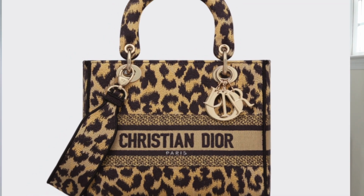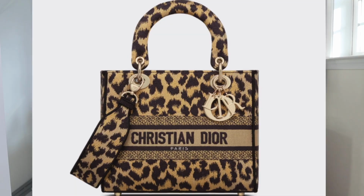It has the Christian Dior embroidered right in the middle, kind of like their Lady Dior bag, even though I feel like it doesn't have the same quality as a Lady Dior bag. Even though this does have the same kind of inspiration as the Lady Dior bags, I am glad that the material isn't the same type, just because this is a makeup palette and it will get dirty.